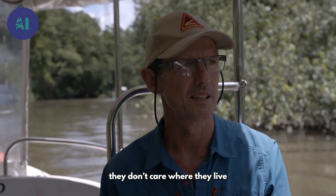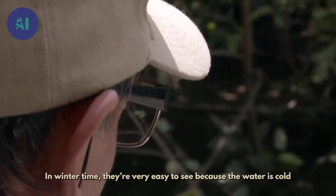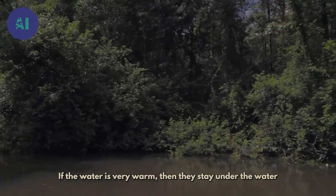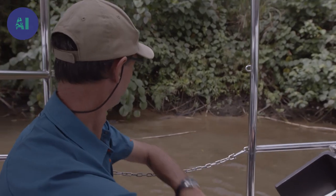Estuarine crocodile lives here. Their name's a bit confusing. They don't care where they live. As long as the water's warm enough, quite happy in the salt or the fresh. In the wintertime, they're very easy to see because the water's cold and they all get out and lie in the sun all day long. Very easy. If the water's very warm, then they stay under the water and they can hold their breath for hours. So they are very good at hiding. He's hiding his head.